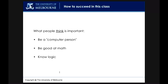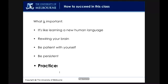Another thing is understanding logic. And whilst having a logical disposition does help, it doesn't matter. As long as you understand what something is and what something isn't, that should be enough for you to proceed. What is important, again, is like learning a human language. It's kind of like rewiring your brain.